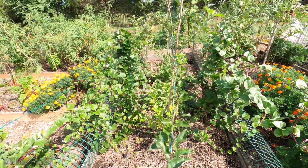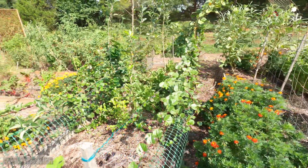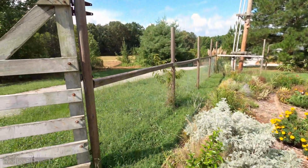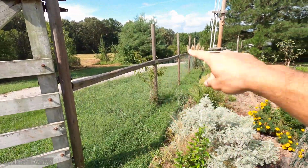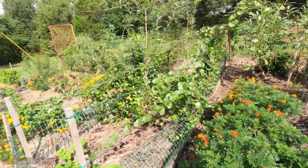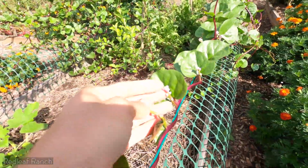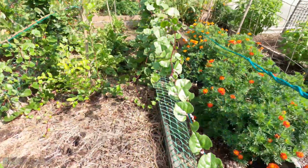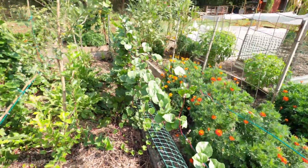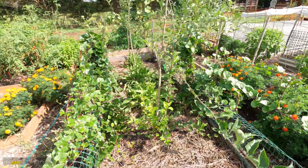I think next year, what I would like to do is maybe plant it at the base of our fence here and have it just growing up the fence, because they do attract a lot of pollinators too. They put out a lot of little itty bitty flowers like this, right there. They put a lot of little flowers out, and I've been seeing a lot of pollinators hitting them up. Super, super lovely.